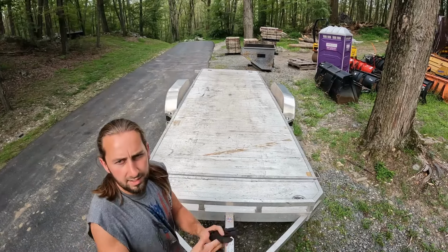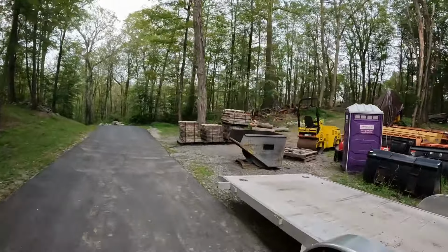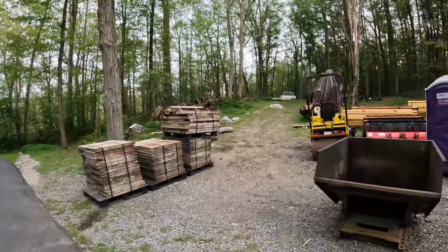All right, guys, we got everything unloaded and stacked over here down in the little parking area. I didn't feel like finding a real home for all of this right now. Plus, with that Doosan forklift, it's not the best in the dirt, so I didn't want to get too far off there.